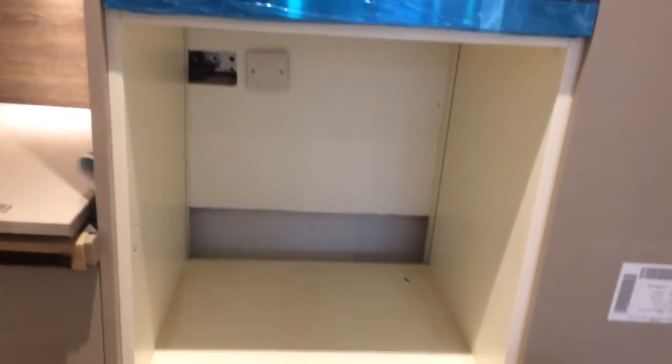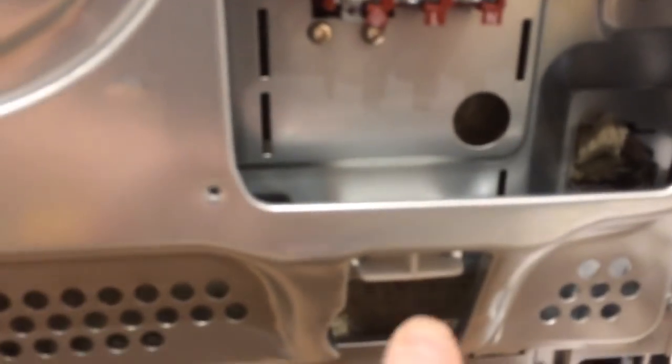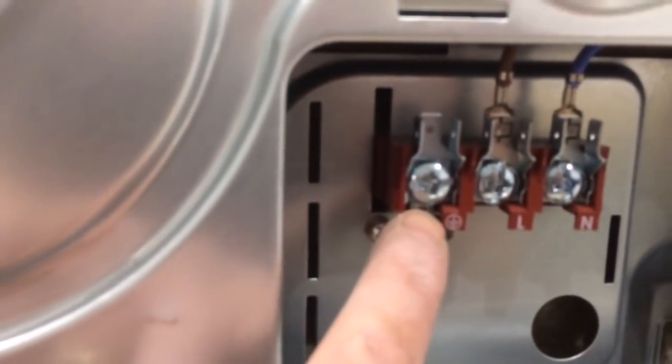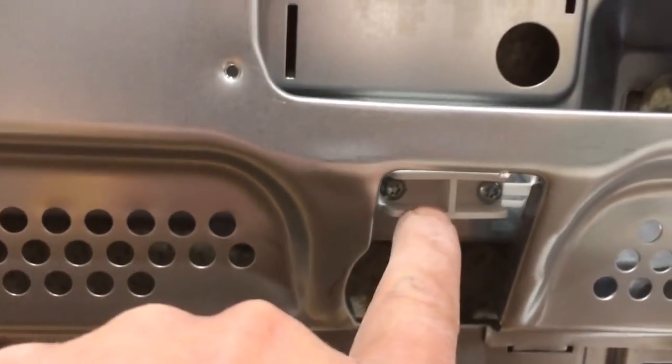That's why we do this. Why do they bother putting the Star Taut security screw on the back when nobody can actually get into this when the oven's installed? I'm not sure why. So, oven connections, earth, live, neutral, and there's your cable gripper there.